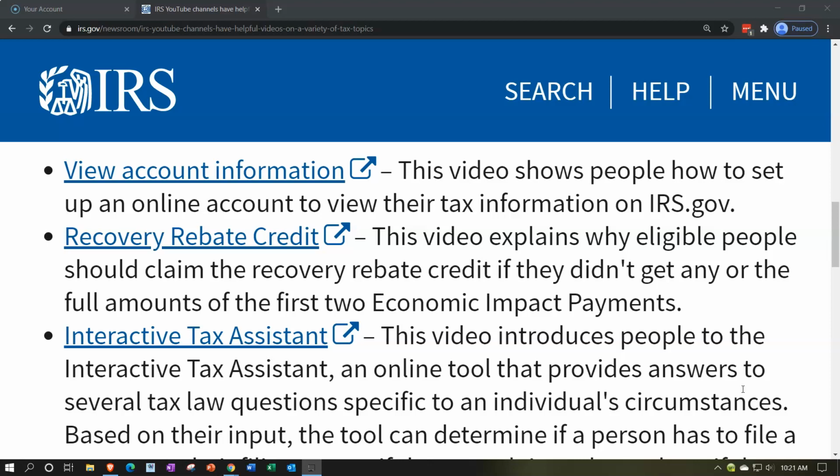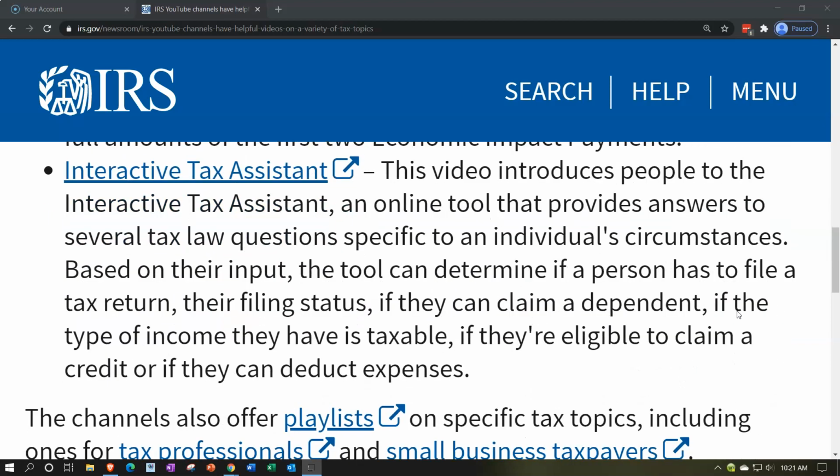If your first 2 economic impact payments were not correct based on 2020 information, the way to settle that or fix that or get the difference would be to file your 2020 tax return and claim the recovery rebate credit. That way you're thinking about the economic impact payments in essence as prepayments of the recovery rebate credit. If done properly, you don't need to do anything really on the tax return, but if there's some difference, then the recovery rebate credit is the remedy. But you can take more of a look at that.